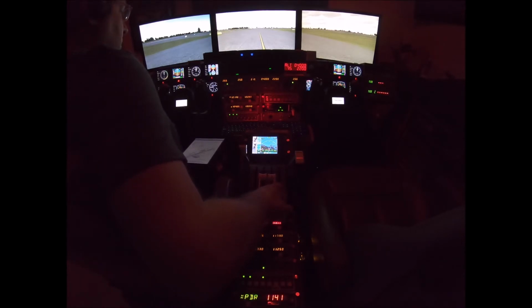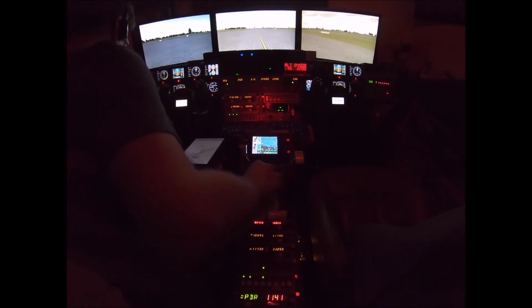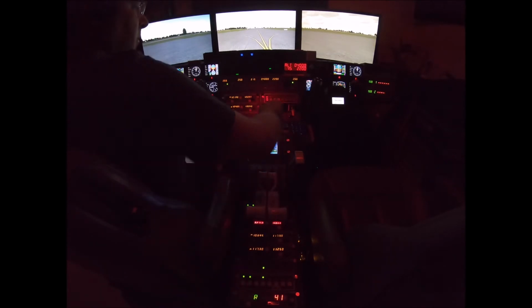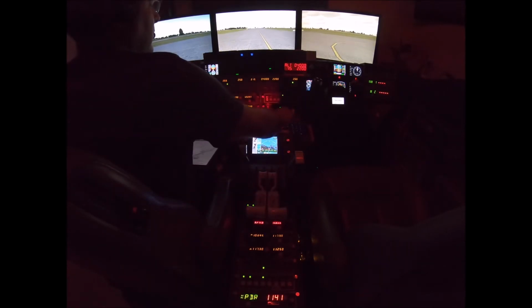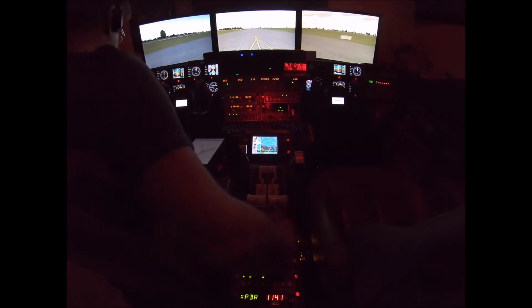Nav radios are set. I do have to put departure in the comms. Pitot heat's on, de-ice is on, yaw damp is off. Starter switches are going to continuous. Fuel pump is on, flaps are set, trim is set.